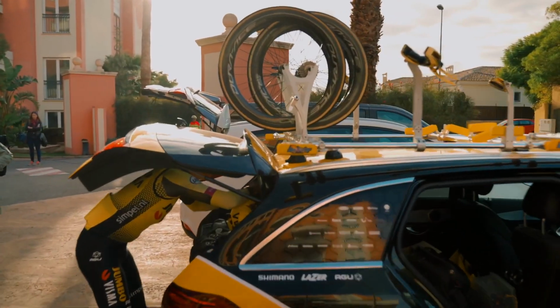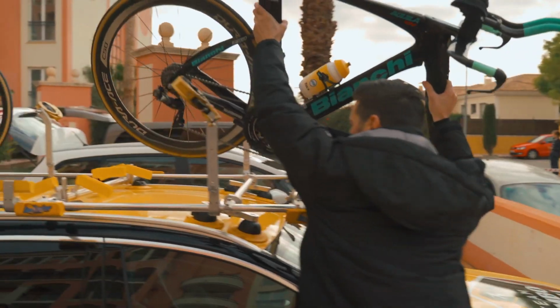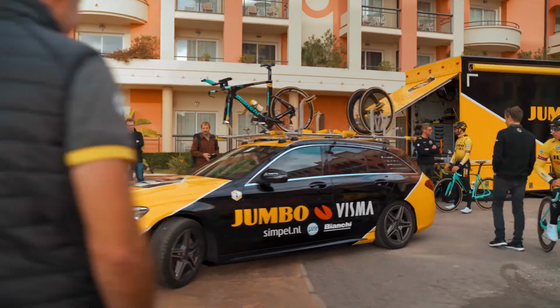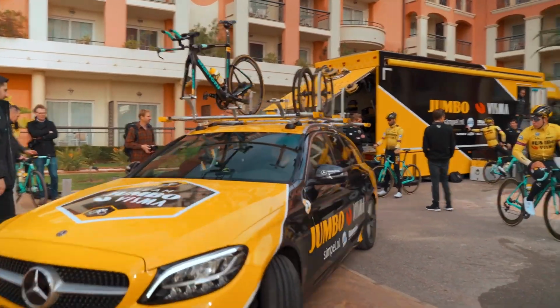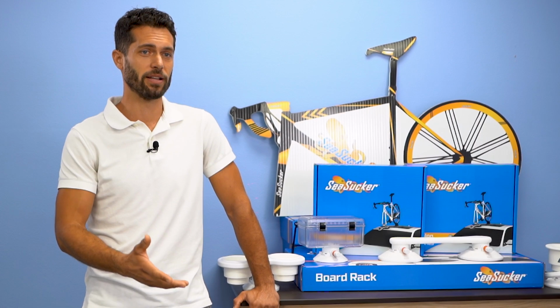From a transportation standpoint, on and off the car so quickly, traveling in and out of your bike bag, it just made it so much easier to get around. The vehicles that SeaSucker products work on seems kind of endless. It was peace of mind because it didn't matter what you were driving when you got to the rental place. In whichever country you were racing in, you knew the product would work, and that was super important.